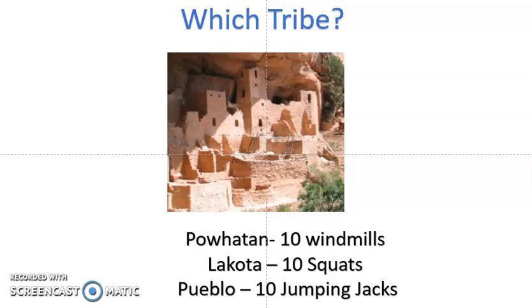So we'll start with this one together. It says, which tribe? So you see here that there are terraced houses that are multiple layers. So we're going to think about which group of American Indians had these types of houses. If it's the Powhatan, you're going to do 10 windmills. Lakota, 10 squats. Pueblo, 10 jumping jacks. You're right, this one's the Pueblo Indian, so you should be doing 10 jumping jacks. Go ahead and get those exercises done.